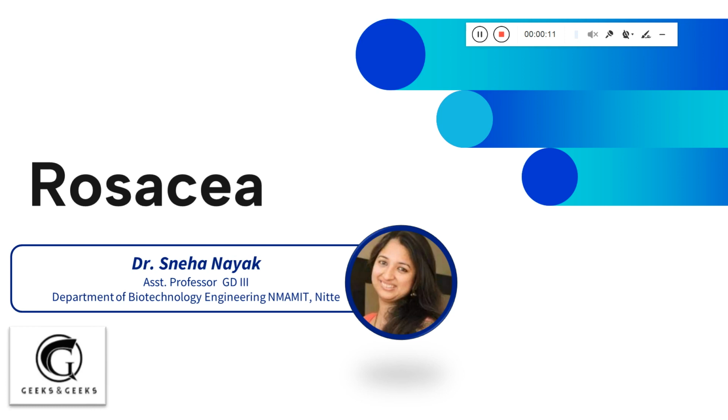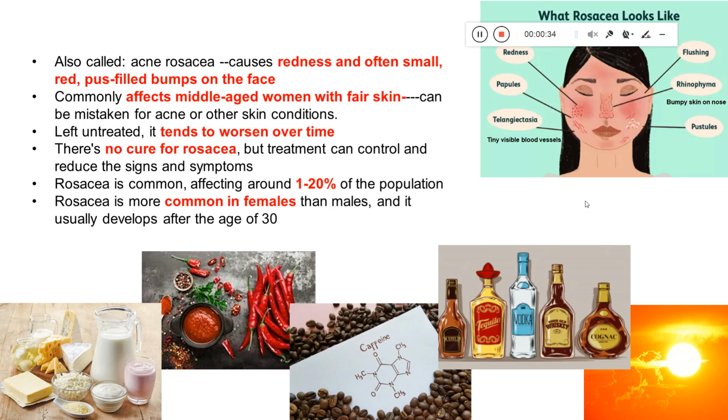So today we have a new topic on rosacea. This is a condition of skin basically where a lot of redness and other complications are seen in this particular skin disorder. So let me give you more details about what exactly is rosacea, what are the signs, symptoms, causes and many more things today. So as I told you, rosacea is also called as acne rosacea.